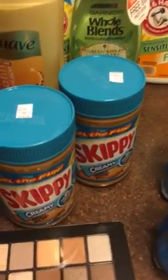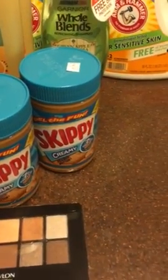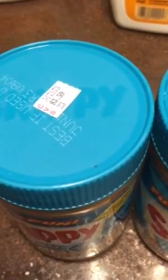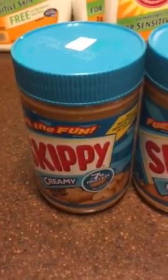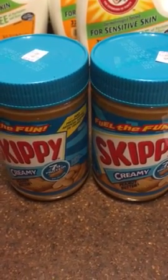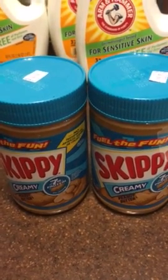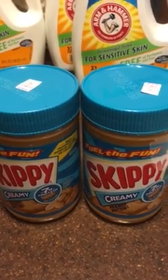Then Skippy peanut butter. Peanut butter is so much. I don't even know why it is. But this is on sale this week. This container here at my CVS is $3.59. It's on sale this week, $2 each. Or 2 for $4. There's a 55 cent off 2 coupon on coupons.com that you could print out. So you end up getting it for $1.75.